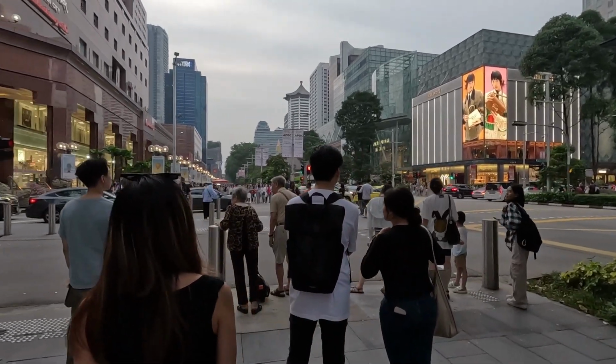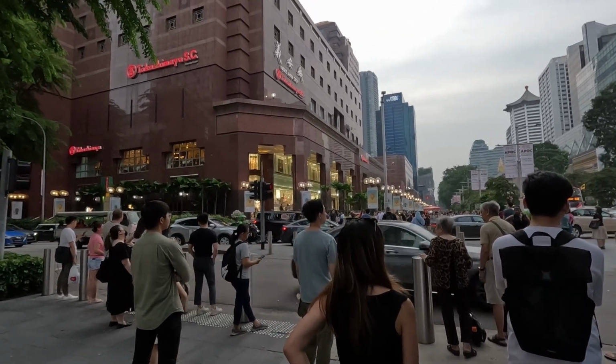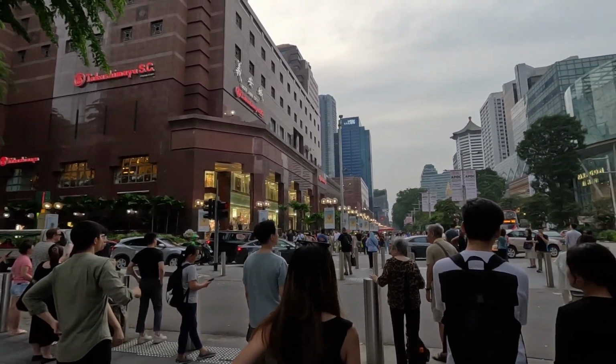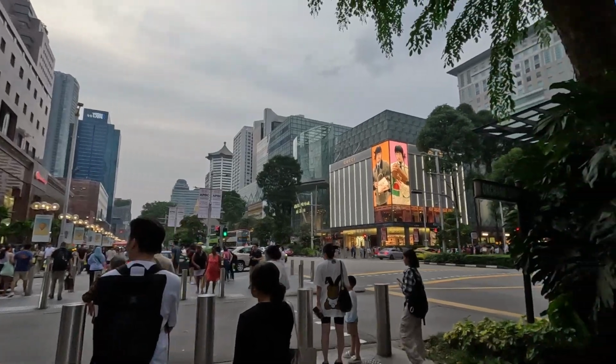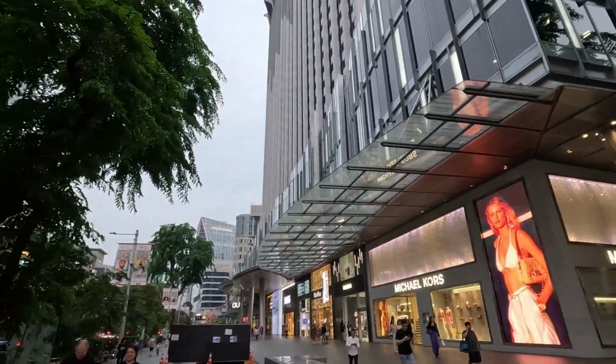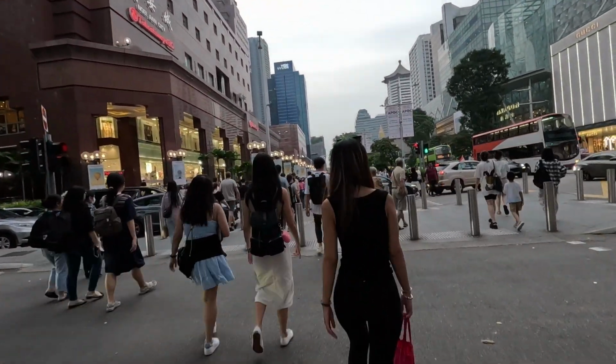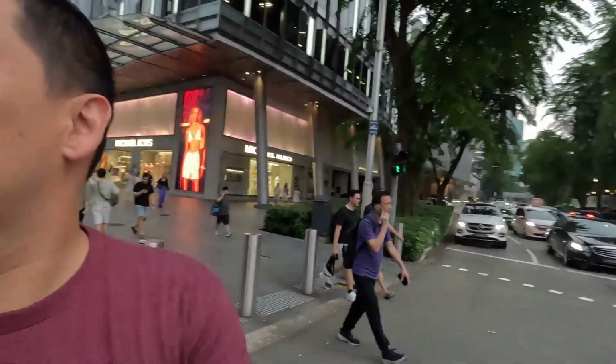So like, this is a pretty stark contrast from an earlier video when we were in Katong, which is like the heritage neighborhood of Singapore. This is definitely like the ultra modern, developed part of Singapore. For sure. So yeah, no old heritage houses here, just massive crowds and Prada.